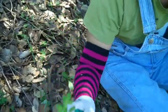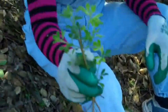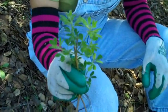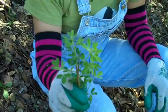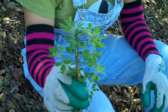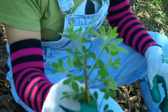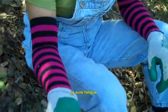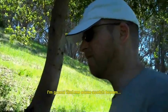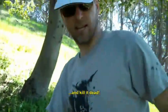Die! It wants to know it's dying already. You've pulled it up by the roots. It wants to know, why me? You're just too aggressive, and you just don't deserve to live. But I have pretty smelling yellow flowers. Beauty isn't everything, baby. Je suis fatigué. I'm gonna find me some Scotch Broom. Kill it dead.